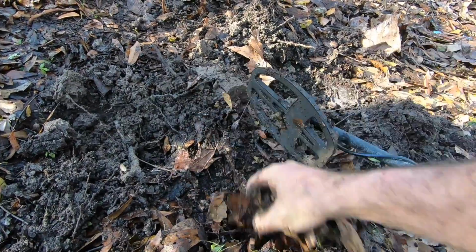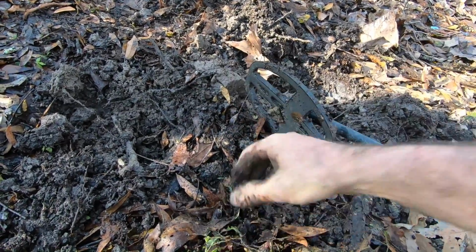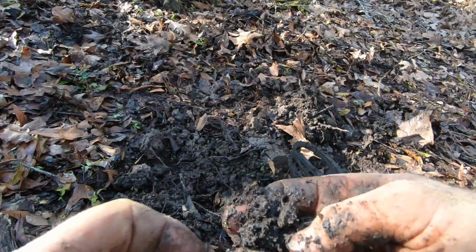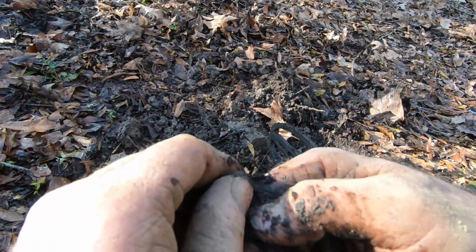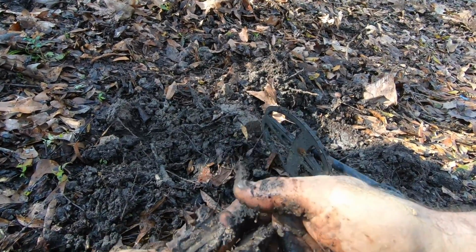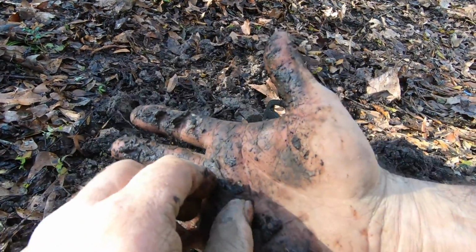I got it. Okay, it's in the leaves there. All right, probably this thing right here. All right, so what is it? If it's really good, we'll keep digging. If it's not like really good, we'll just move on. That looks like a piece of a harmonica, doesn't it? Some type of reed, maybe.